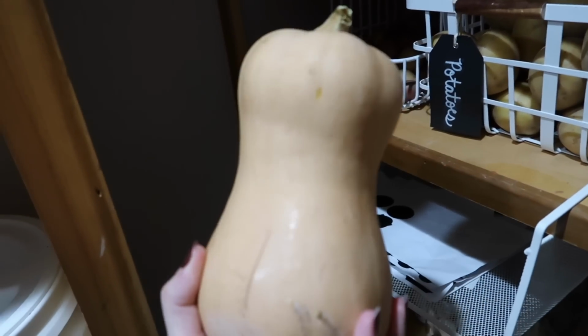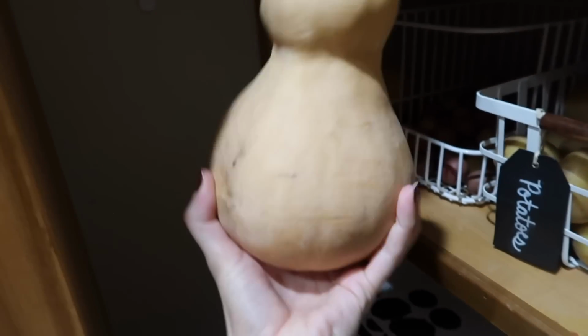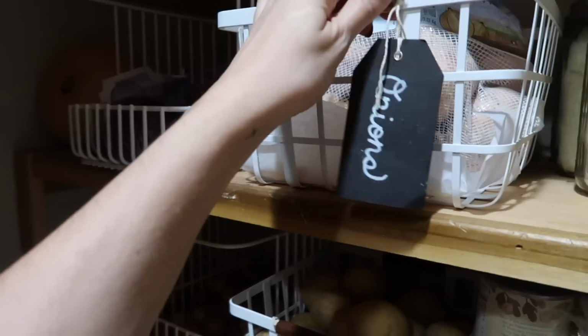If you're looking for something to store long term that's fresh food, grow butternut squash. That is just amazing. Last year we had one that we ate after a year to see if it was good, and it totally was. So in this dark side of the pantry, that's perfect. Then we also have red onions and white, yellow onions in here.